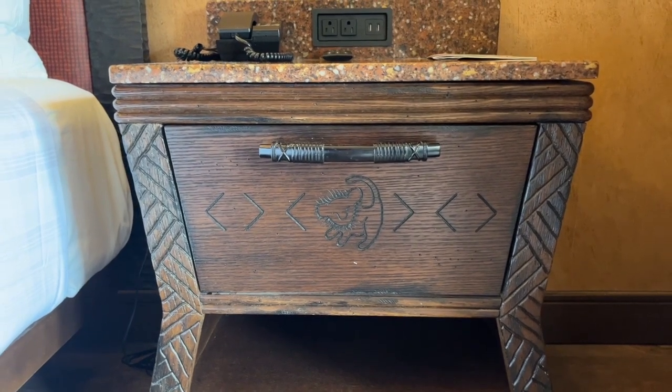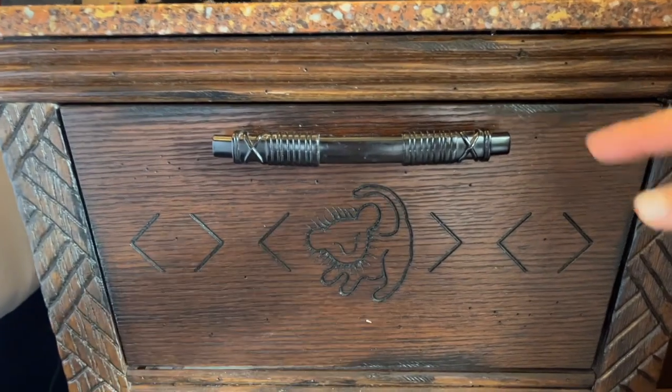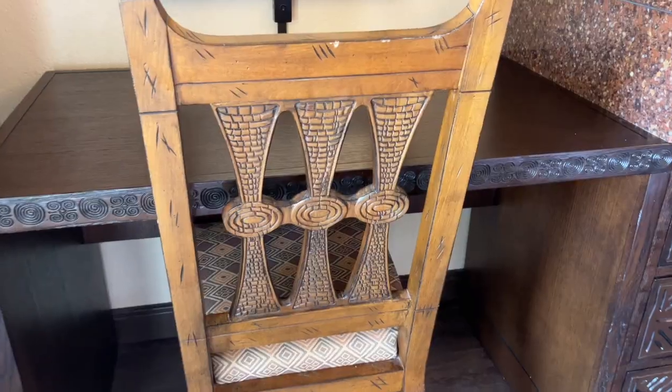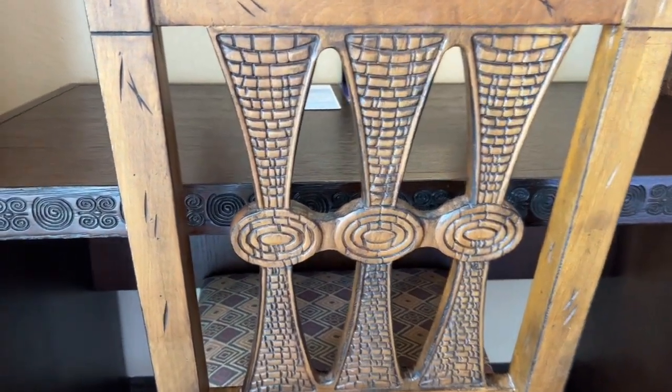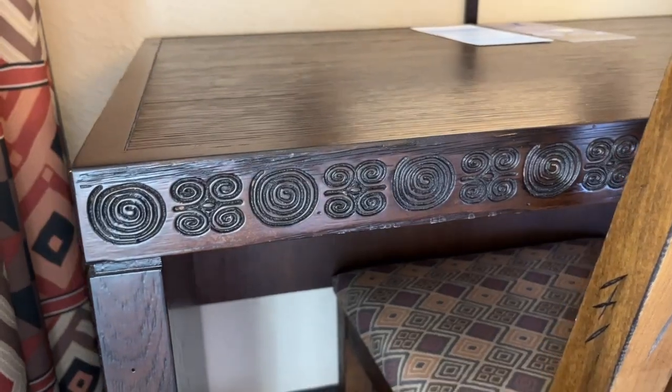So take your time when you're in the rooms here at Animal Kingdom Lodge. Look, even the handle looks as though it's woven. Really, every single thing is detailed. So really take your time and explore all of the different details in here, because the Imagineers really did take time when they designed these rooms.